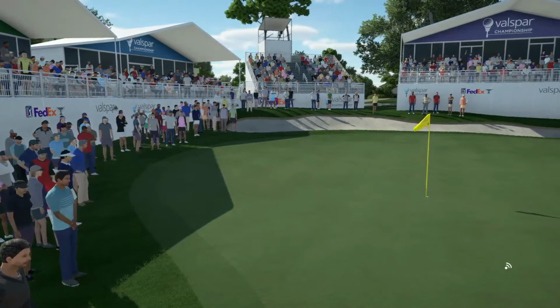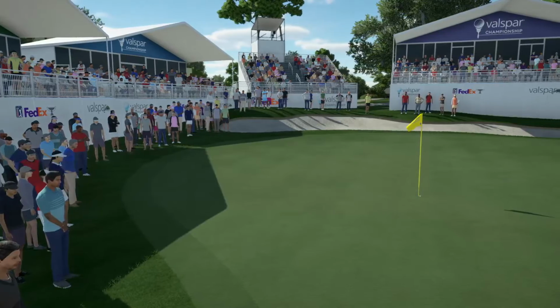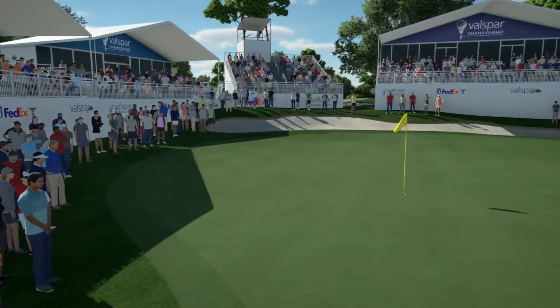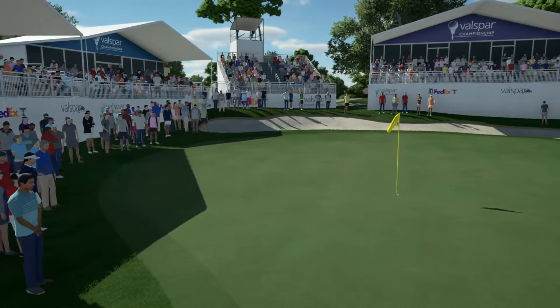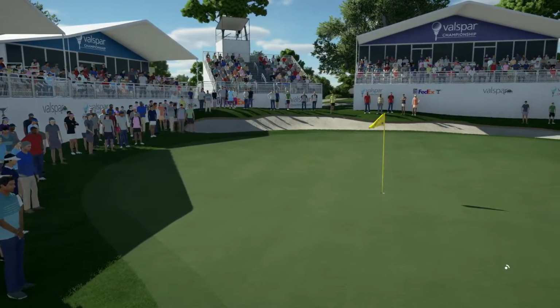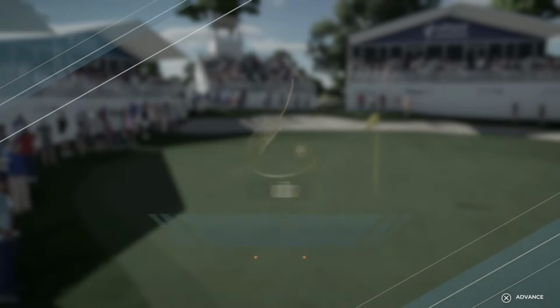This is impressive. To win out here on tour is a big deal, but to go back-to-back, Rich, how significant is that? Luke, winning once on the PGA Tour is difficult enough. To win back-to-back weeks, that's reserved for just the top players in the game.